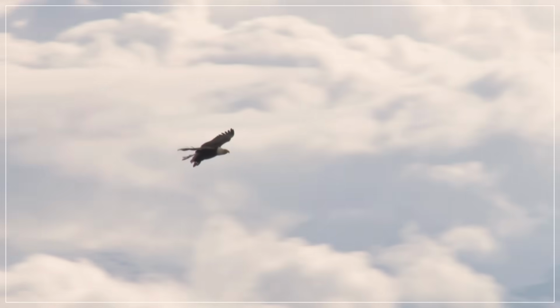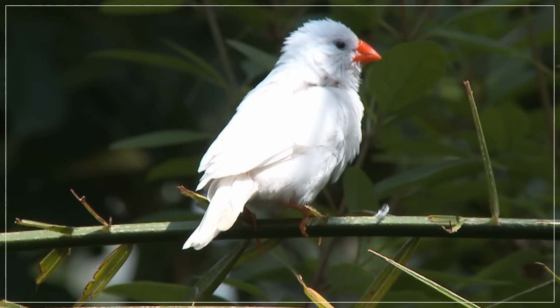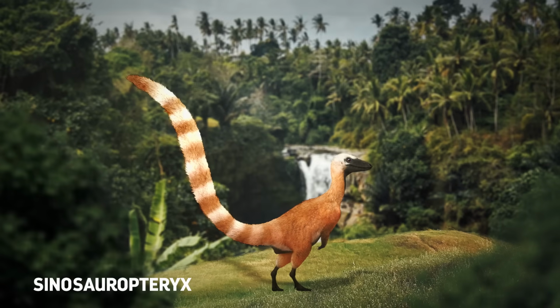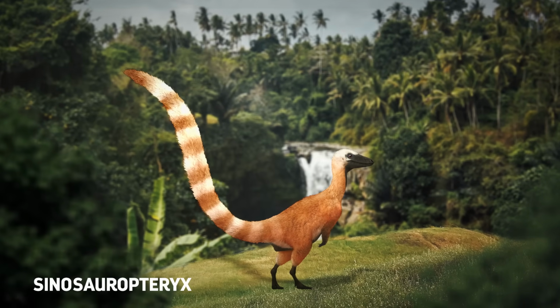Used to seeing feathered dinosaurs flying around and roosting in trees. But few discoveries have so completely transformed our picture of the extinct dinosaurs than the revelation that they had feathers too. Or at least some of them did.